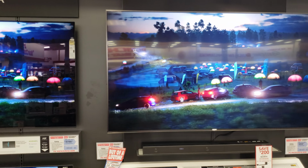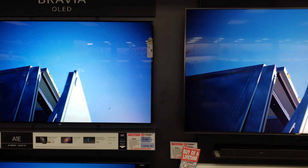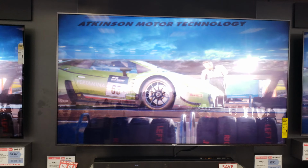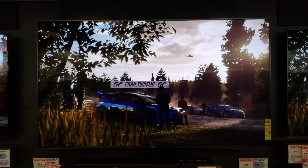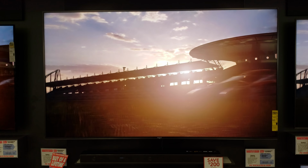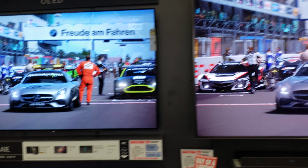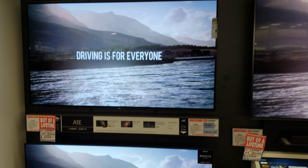And again, as much as I love my 900E, I don't really feel there's a whole lot of comparison between the colors. Again, we're talking about LED versus OLED. It's not always a fair fight. But like I said, the hate and love that OLED receives is unfair. But I mean, you just cannot deny the difference in these two pictures. Really, really impressive.